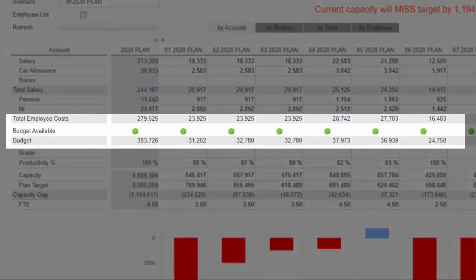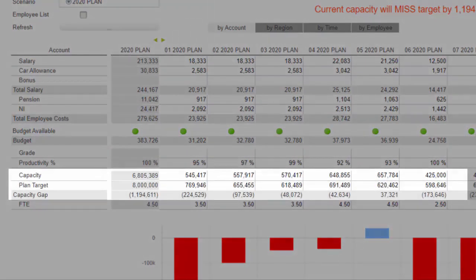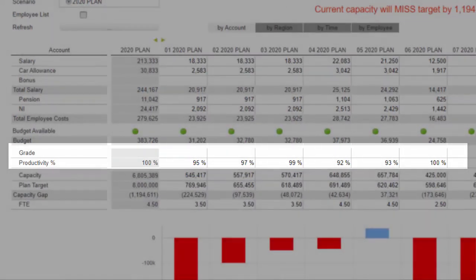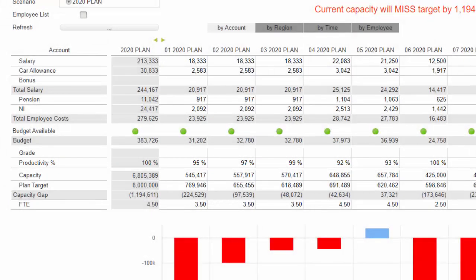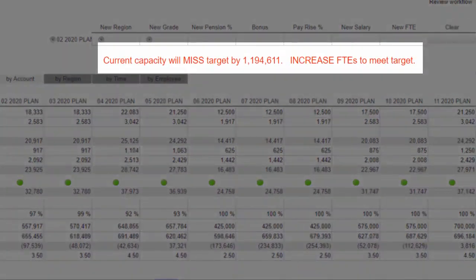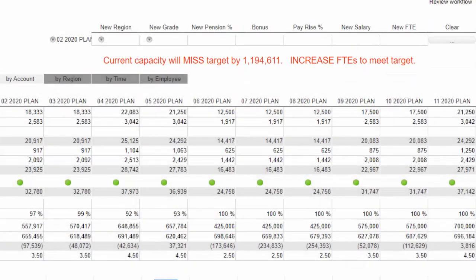Clear graphical indicators display availability of budget, and finally she can review her team's capacity based on ramp-up time, absences, and employee band or grade, and compare this directly to the target that has been set. A conditional message towards the top of the screen shows that the team will miss the current target by over 1 million based on current capacity.